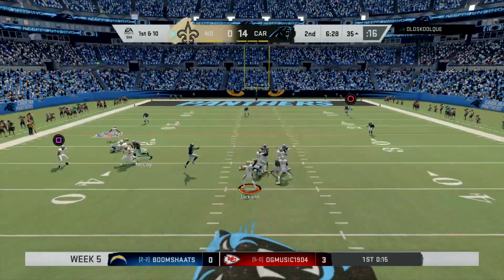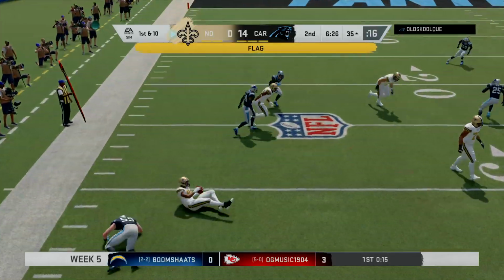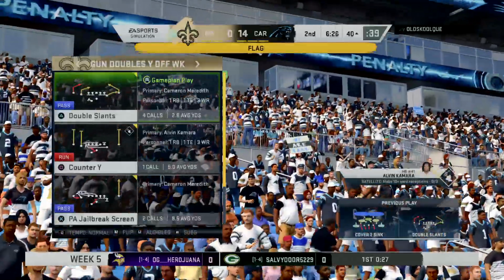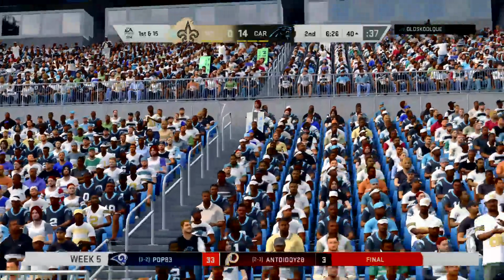Jackson now. Throw left side, taken in by Meredith. Too far downfield, something those linemen have to watch out for, and that time it costs them.